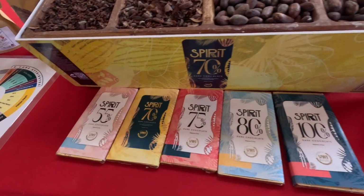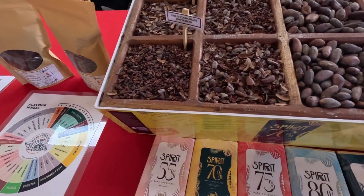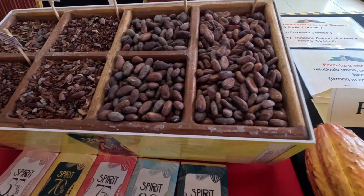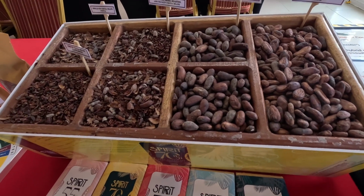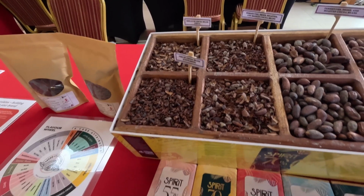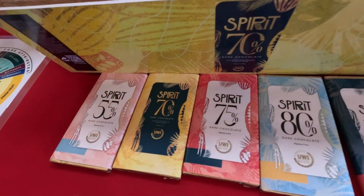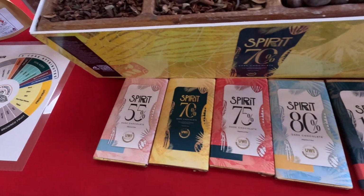They have a lot of information right here at this expo, and these are the different types of cocoa and cocoa beans. So you have the fermented dry cocoa beans, you have the broken cocoa beans, the shells and everything. And I didn't even know UWI made spirit, this kind of dark chocolate.